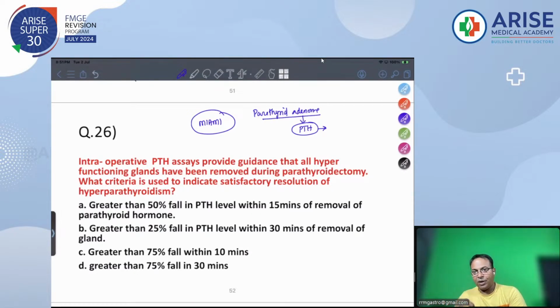After removing the adenoma, I should check the pre-op parathyroid hormone level and the level after removal. After removal, what is the level? This should be done. This is called the criteria. Can you tell me the answer? Intraoperatively, parathyroid hormone assays provide guidance that all the hyperfunctioning glands have been removed during parathyroidectomy. What criteria is used to indicate satisfactory resolution of hyperparathyroidism?